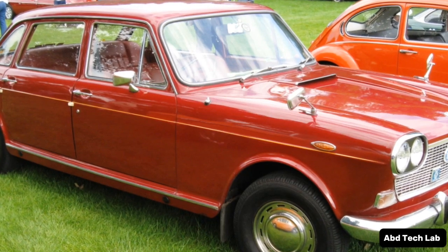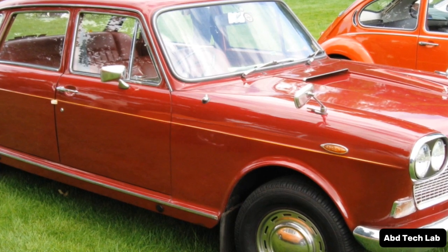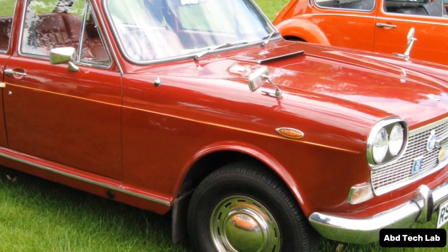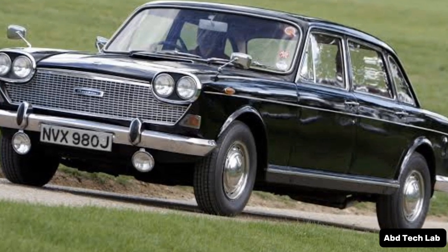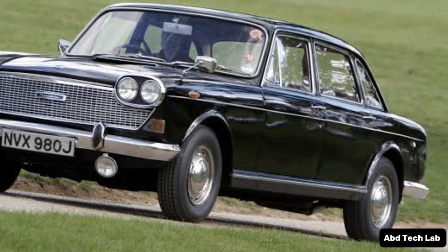If you think the British car industry only made giants like the Rolls-Royce and quirky classics like the Mini, then get ready to have your mind twisted like a spanner at a 1970s garage. A car that drove like a dream, had a powerful six-cylinder engine, self-leveling suspension, plush leather seats, and was built like a tank but got completely destroyed in sales by its own cousins.